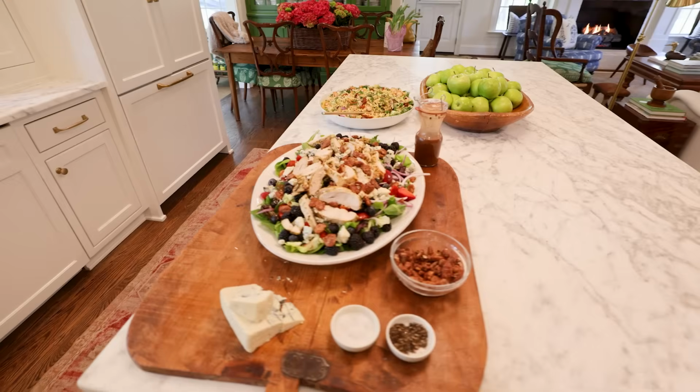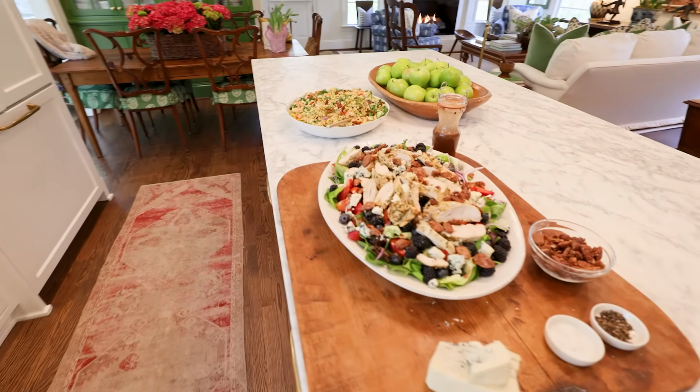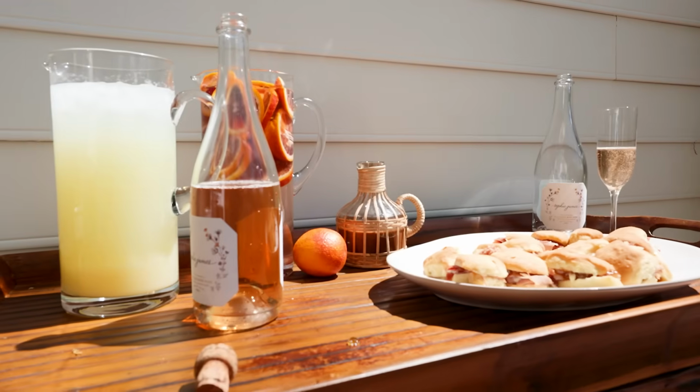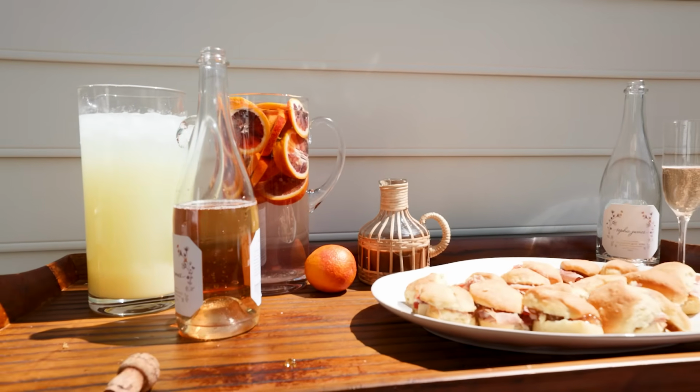And then the third is be considerate of other people's food aversions and allergies. It's really important in this day and time to reach out to your guests, make sure you know what their restrictions are, and come up with a menu that everybody can enjoy.